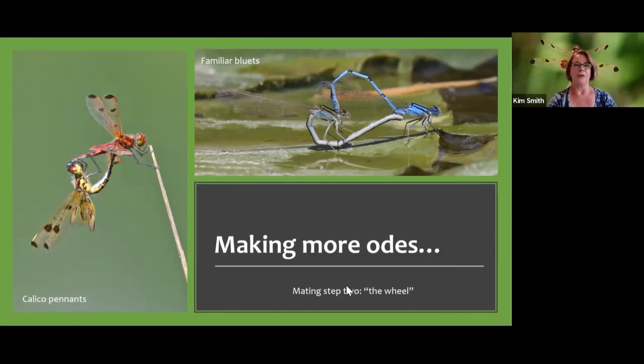So here we have damselflies. These are called familiar bluets. This is the male. And now his female, he's still holding her behind the head, and she's curled her abdomen around here. And you see where she's connected to that place where he transferred the sperm earlier.